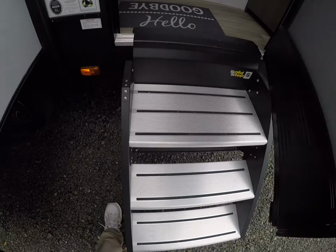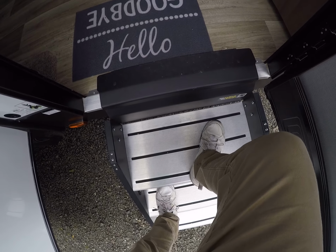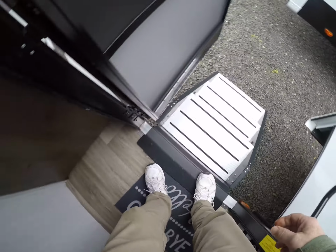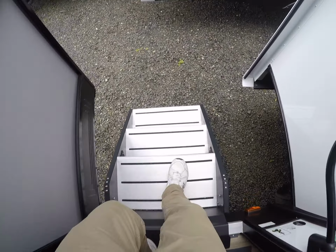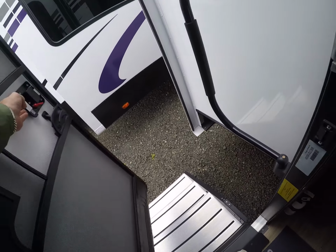By the way, the stairs on these is solid step. Look how wide the top one is. The bonus is when you're coming out of this trailer, you really got something big there to plant your foot on. You don't have to aim. Very much a safety feature, actually.